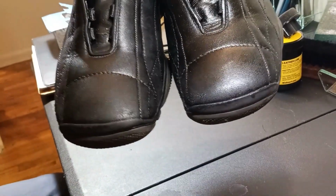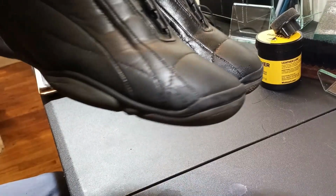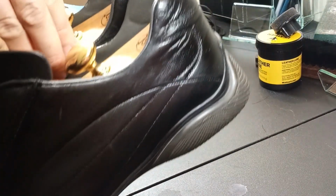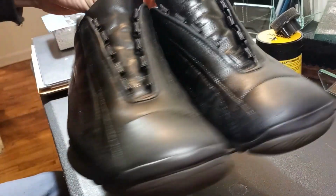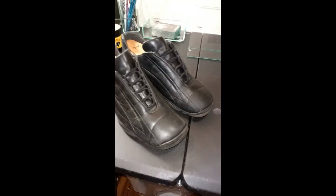All right, guys, so finished with that. They're looking really good, especially for when I take pictures. I'm definitely going to be sporting those, the triple black Pradas. Oh, yeah, he's going to be gone in 60 seconds, guys. All right, I'll be back with the shoelaces, and we'll tie them up, and I'll do a final shot.